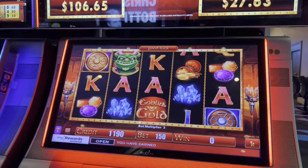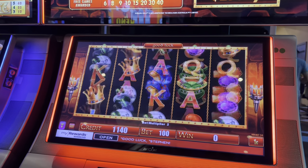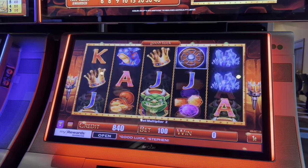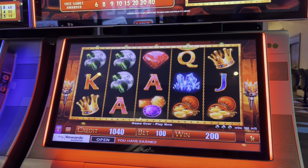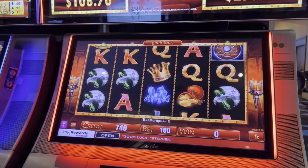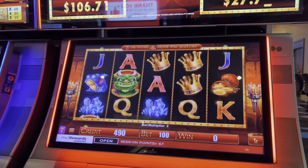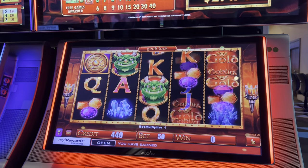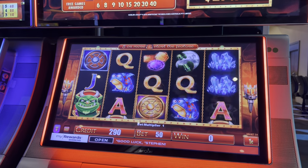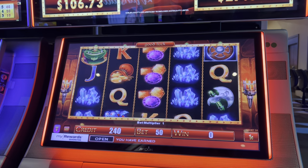Wasn't sure what was gonna happen. You know, that guy winning and all. 10 more dollar spins coming up. 12 more dollar spins coming up. $10 more spins coming up. Come on, Shrekarino. Got the frog guy for a dollar. Two more 50 cent spins.